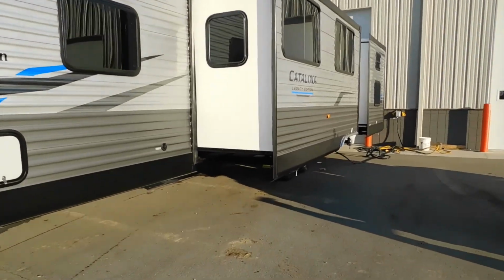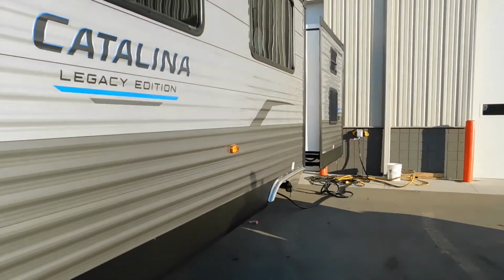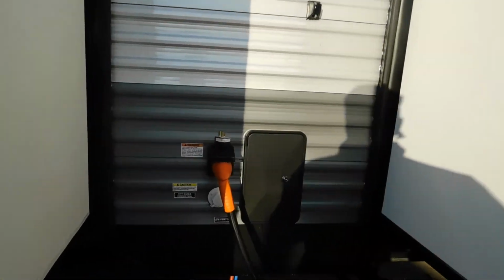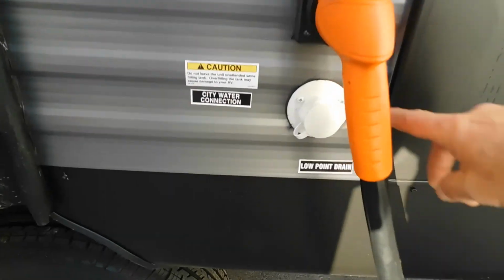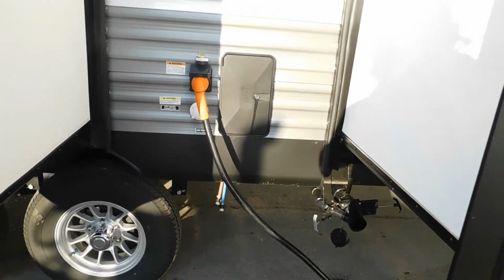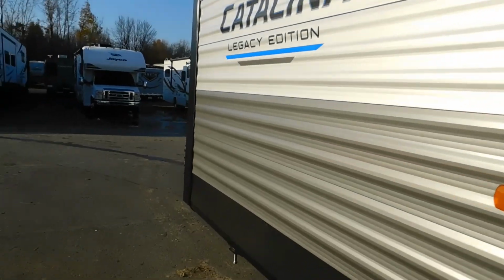I also want you to think about where your water and electricity hookups are. Yours are back here behind the rear tires on your off camp or your driver's side. Your city water connect and your power is going to be right back here between your slides. So park accordingly so that you can better utilize the facilities.